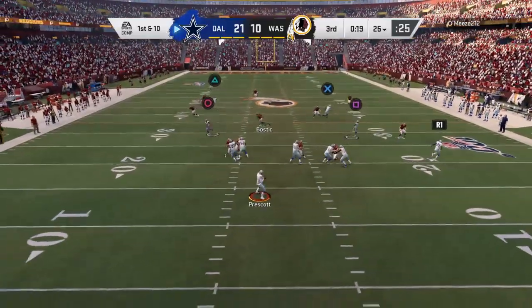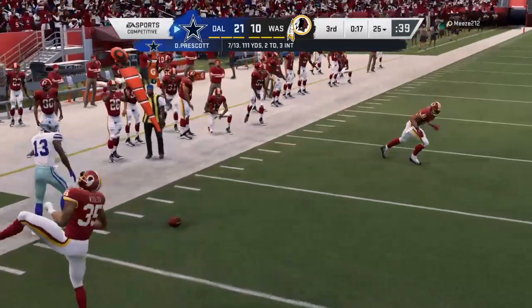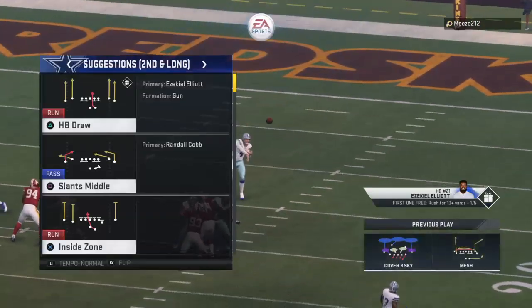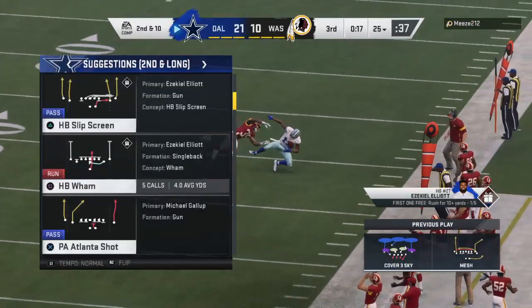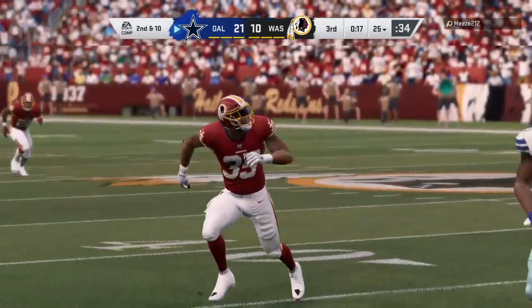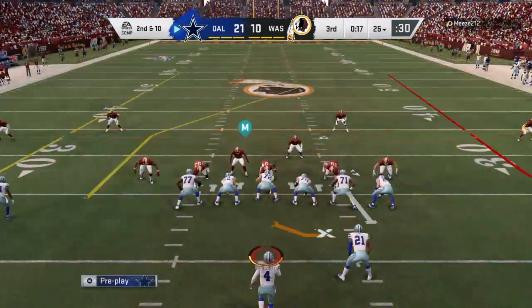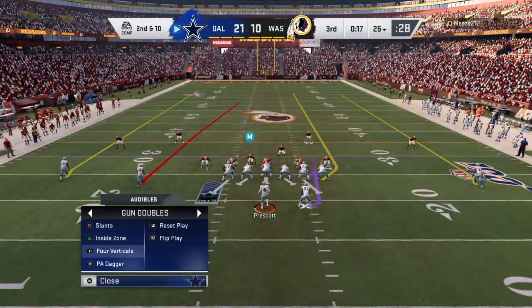Prescott from the gun. And that's going to be incomplete. Too tough to hold on to that one. It's 2nd down. It's a lot of contact going on there, and in the end, unable to keep 2 hands on the football and bring it into his body. Everything looked pretty good until the finish. An incomplete pass leads to 2nd and 10 from the 25.